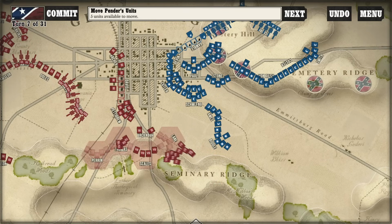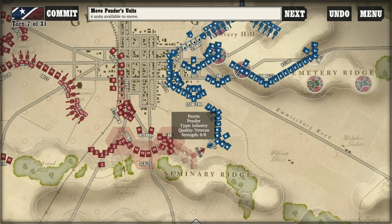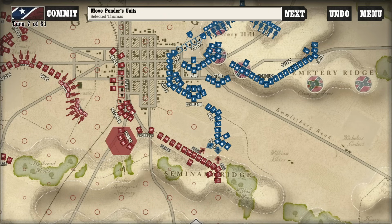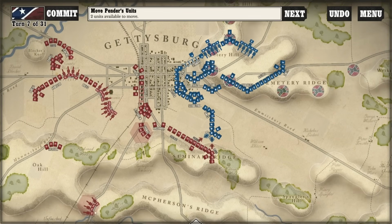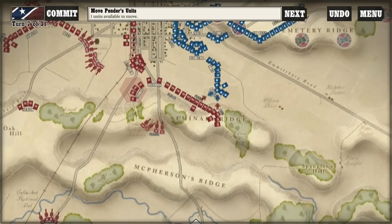Can I move further? All right, I don't think I can. So what we're going to do is move Lane and Perrin up on the flank of Biddle. Probably will cause him to retreat, but then we're going to have Scales... 6-1. No, thank you. All right, I think we'll do that. We can also move artillery up. I don't know if they can bombard from there or not.